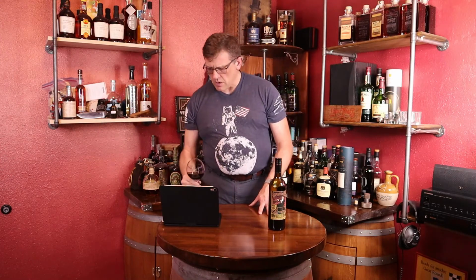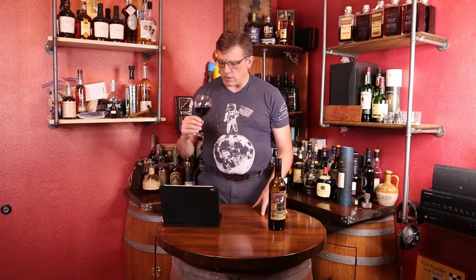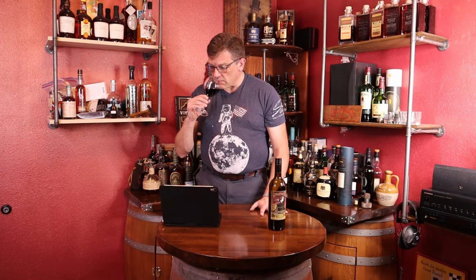Anyways, let's go ahead. The color on this, by the way, is a light purple, but it's also not translucent. When I say light purple, it's almost a dark garnet, more along the lines of the color. Anyways, let's go ahead and have our first sip, shall we?